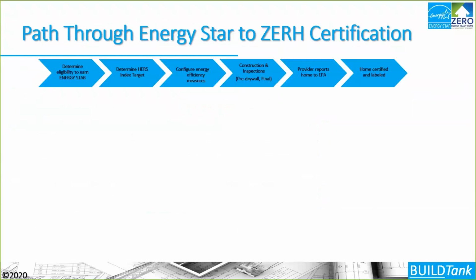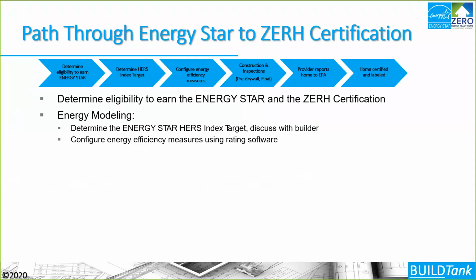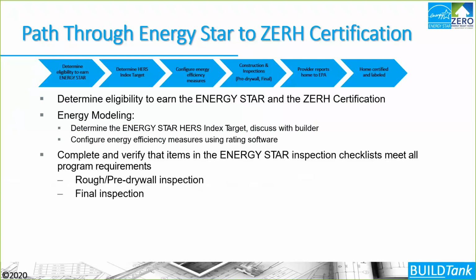Getting to the Energy Star or Zero Energy Ready Home certification, we want to go through these processes. So we need to determine eligibility to earn the Energy Star and the Zero Energy certification. That ultimately happens through this modeling exercise at the beginning of the process to set that HERS target score. We want to configure the energy efficiency measures in that house and use that rating software to develop that score. We need to complete and verify the items on these Energy Star checklists, which include at a minimum a rough pre-drywall inspection.